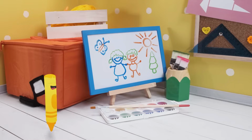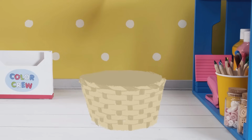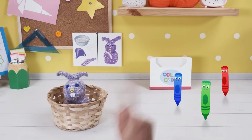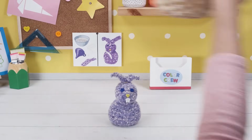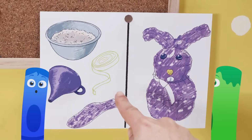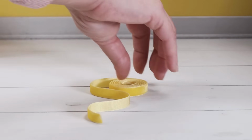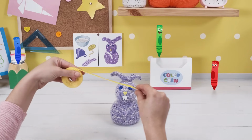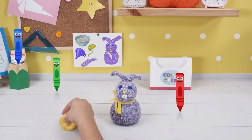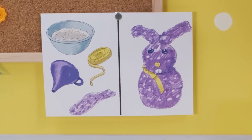Ribbon. Basket. Well, let's see. Like this, or this inside? Well, this is not a ribbon. This is a basket. Come on, Mr. Eraser. No. That's okay, Color Crew. Try again. Ribbon. Ribbon. That's it. That's correct. Sock Rabbit.